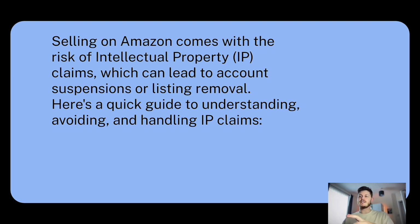This is basically something that can be filed against you if you are selling something that a brand doesn't want you to sell. So as you know, there's all manner of brands out there, and it's really down to them if people can resell their stuff or not, right? So if a brand doesn't want you to sell something and doesn't want anyone else to resell something, if they don't want any third-party sellers selling their stuff, they can file an IP claim against you, okay?